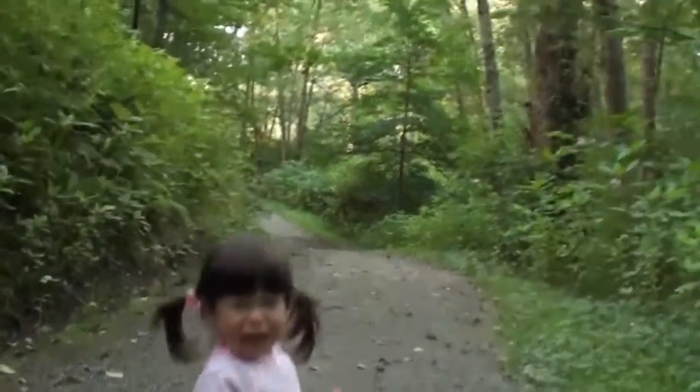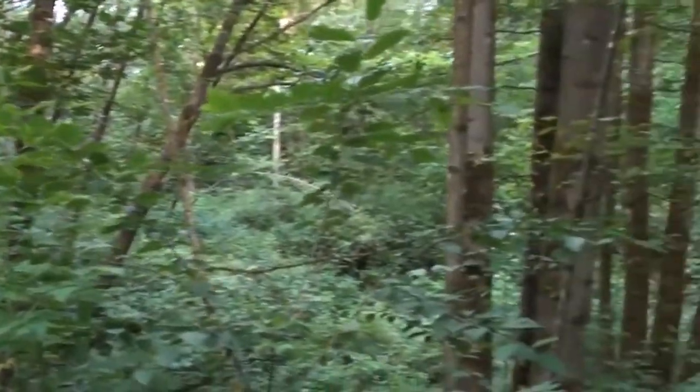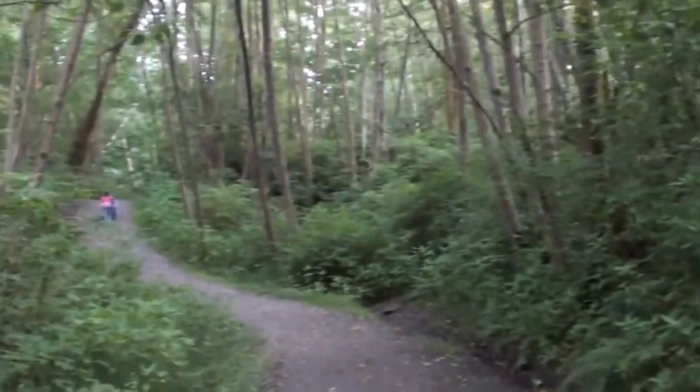Well, we are almost there. You can see a very nice trail here. And there's a river in the background. You can hear it bubbling. And when we get back to the car, we get back to civilization.